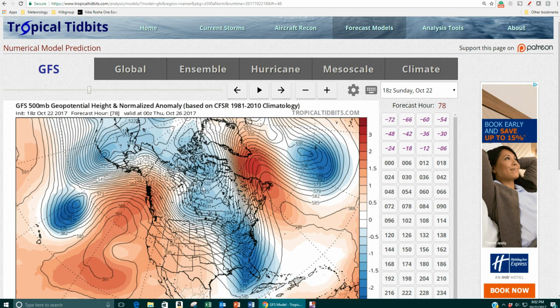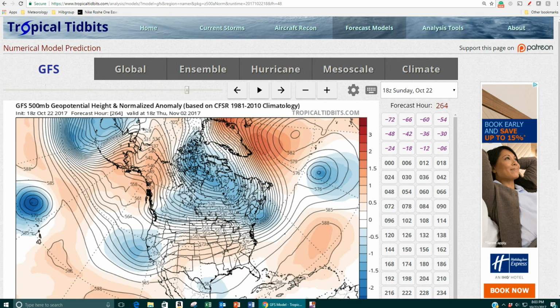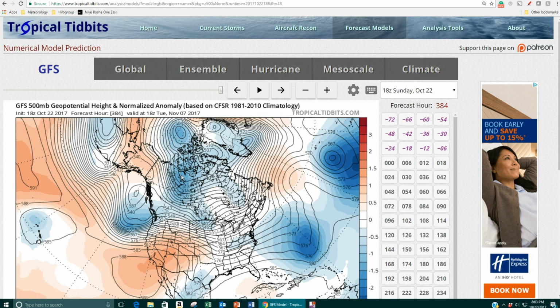And so if we go through time, this trough goes down, then another trough comes through, then another one, and it just basically waves of troughs coming through the area. And then after that, things start to become a little more iffy. So at the end of this run, this is 18Z Tuesday, November 7th, 2017.